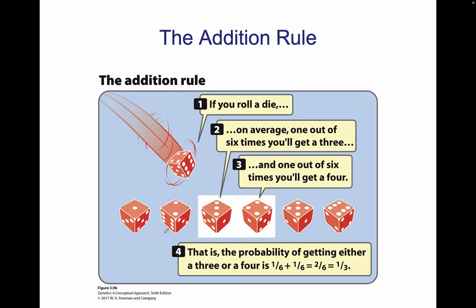The addition rule is different. If you were to roll a die, on average, 1 out of 6 times you're going to get a 3, and 1 out of 6 times you'll get a 4, depending on your rolling. So the probability of getting either a 3 or a 4 is 1 over 6 plus 1 over 6, which is equal to 2 over 6, and you reduce that down to 1 over 3. Now, these are mutually exclusive events. So this is why we apply the addition rule for looking at this probability.